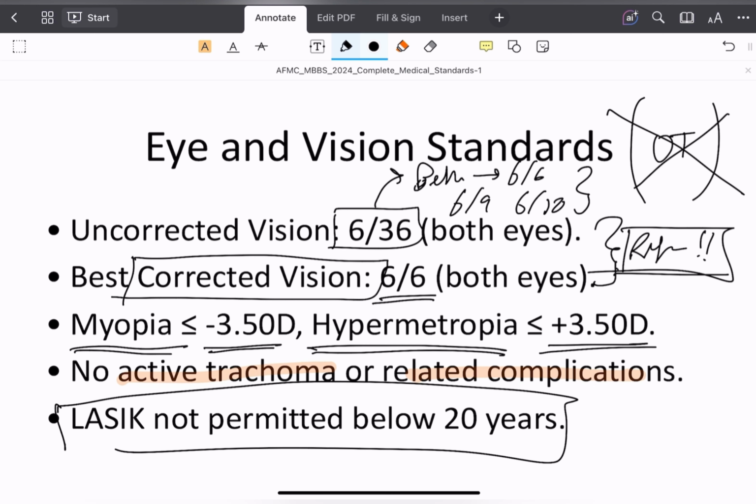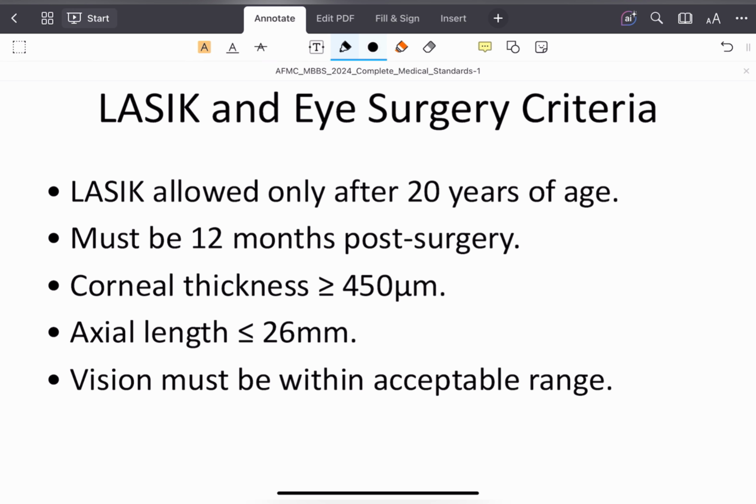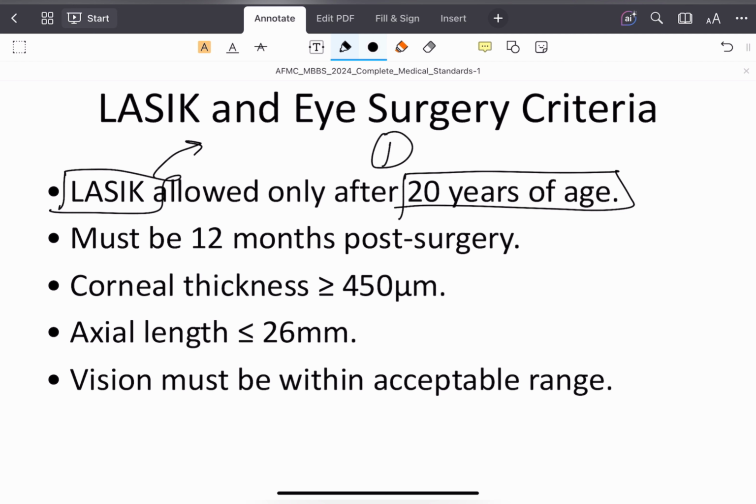LASIK is not permitted below 20 years of age. Now, if you're planning for a LASIK surgery to correct a refractive error, you should have the following things in mind. Firstly, your age at the time of surgery should be above 20 years. Secondly, there should be a gap of at least 12 months between your medical examination at AFMC Pune and your surgery. Thirdly, the corneal thickness should be above 450 micrometers and your axial length should be less than 26 millimeters.